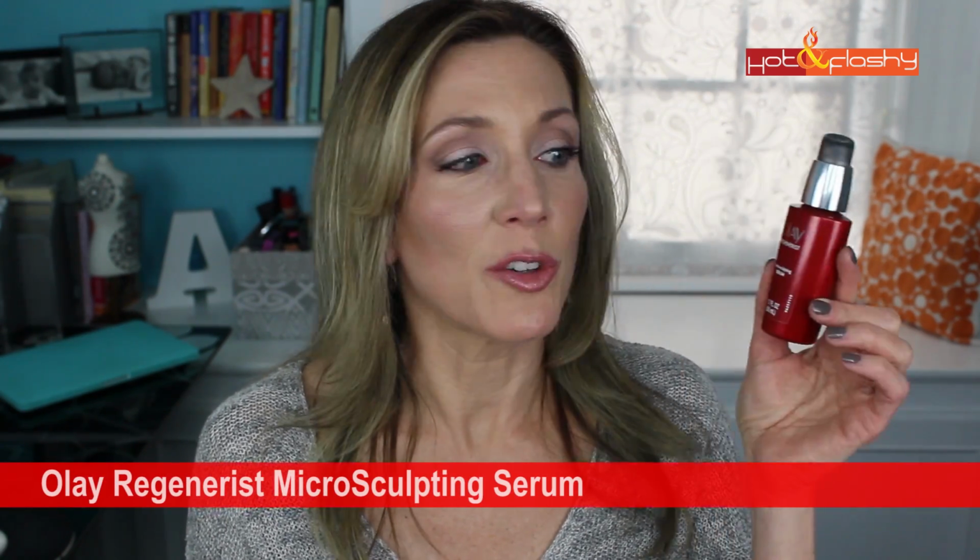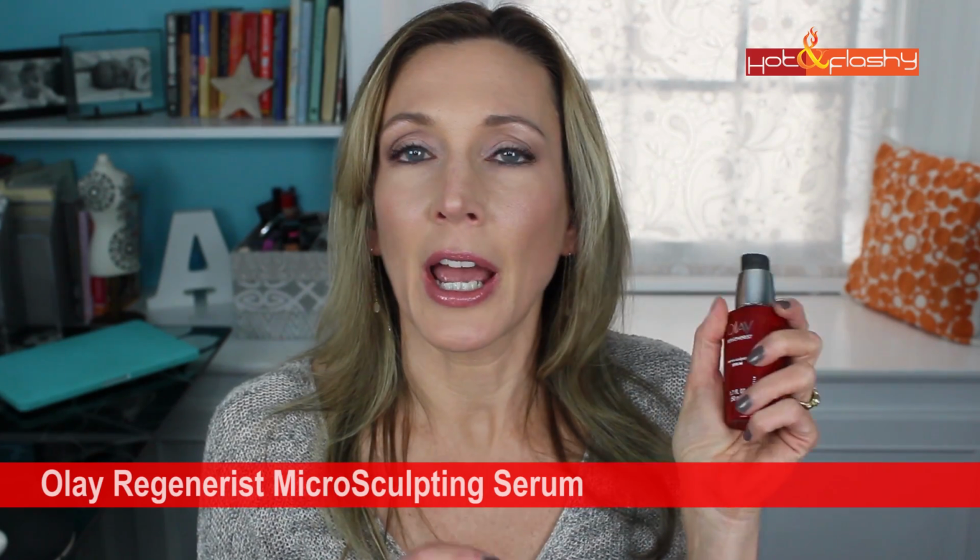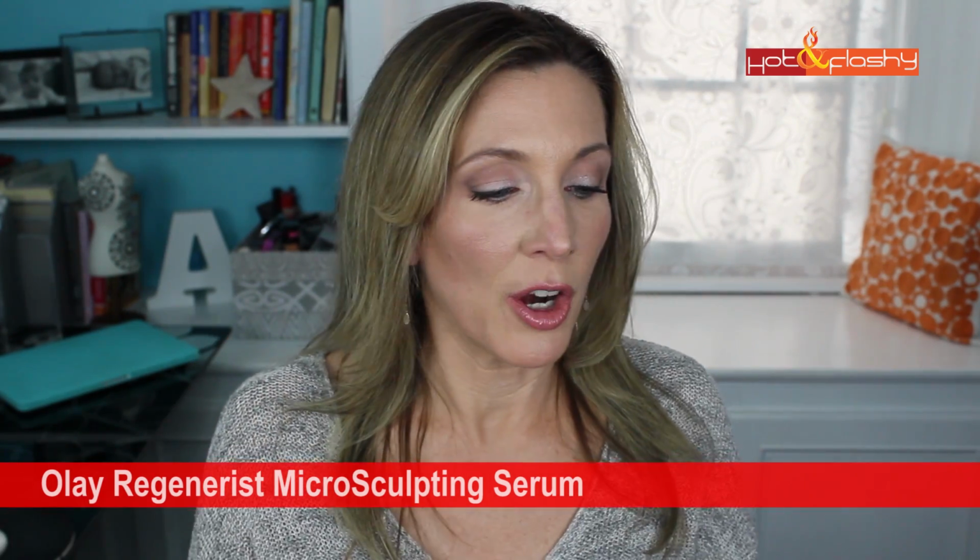Finally getting down to the home stretch here. So without waiting, after I put on my Retin-a, the next thing I put on is my Olay Regenerist Micro-Sculpting Serum. I love this stuff. I've been using it for years. This is the one thing that I was using before I started, you know, really looking into products. And when I started looking into the products, I was so happy to see that I was actually using something that had some good stuff in it.